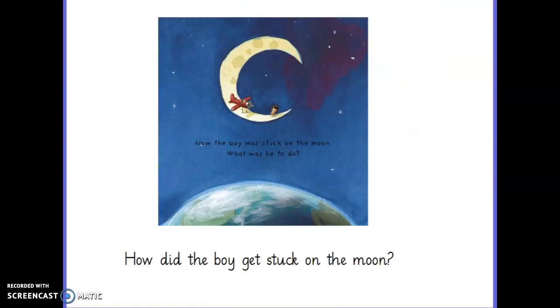We've got some questions now to think about the story. I hope you had your good listening ears on as you listened to the story. So I'd like you to think about how the boy got stuck on the moon. Can you remember? How did the boy get stuck on the moon? Pause the video to discuss this with the person next to you.